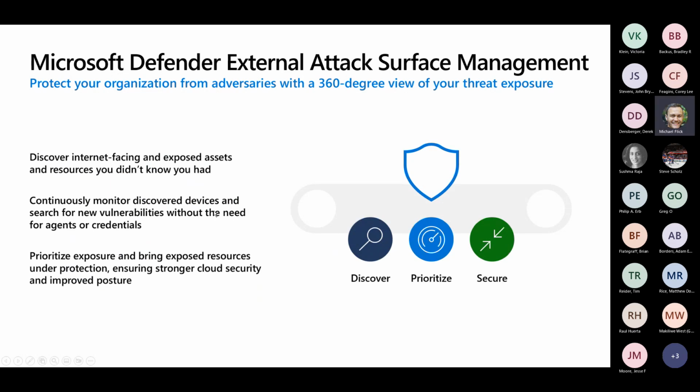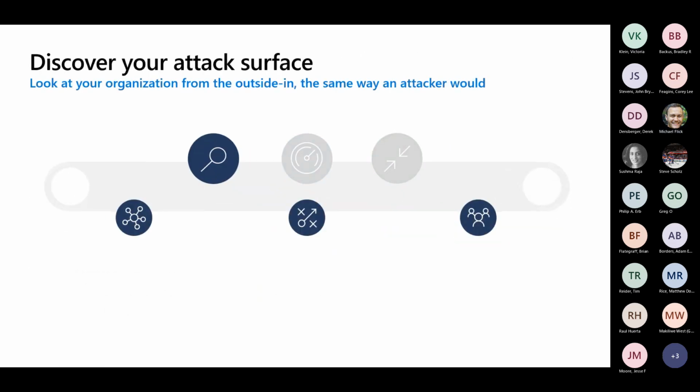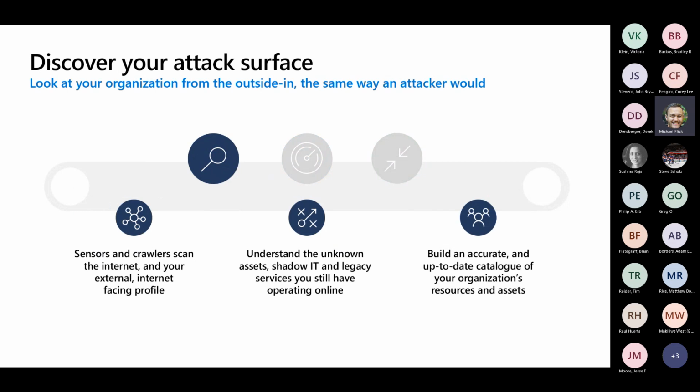So to simplify the process that's happening with MDEASM, we can look at three words: discover, prioritize, and secure. First and foremost, discover. During the discovery phase, EASM is using the crawlers and sensors mentioned in the slides before to scan the internet in order to build that accurate and up-to-date inventory of your attack surface and the assets that make up that attack surface. It works to understand things like shadow IT and legacy services that might still be online.